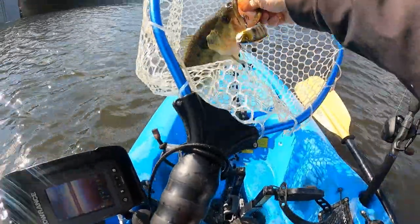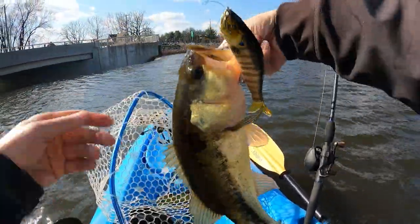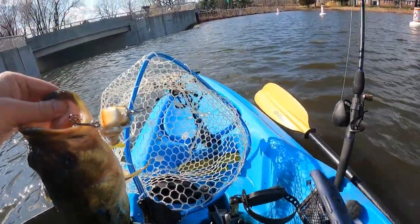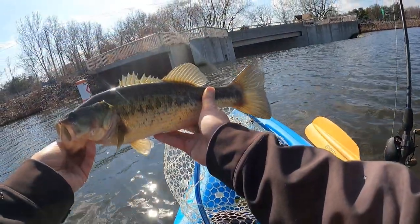Woo! Yeah! That's what I'm talking about, boys and girls! Woo! Selfie time! Selfie time! Alright, biggest bass of the day.